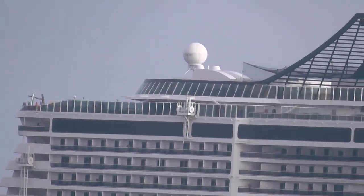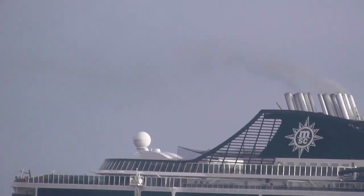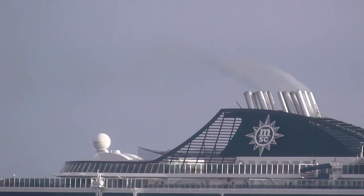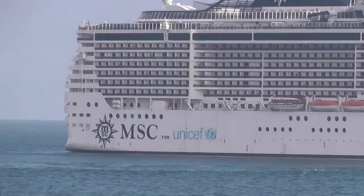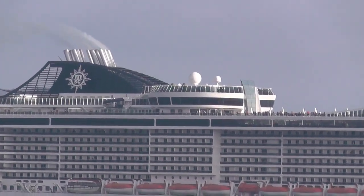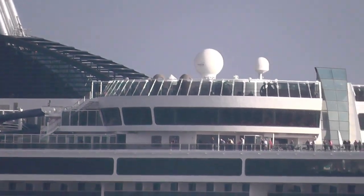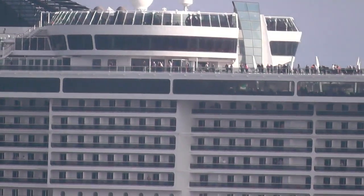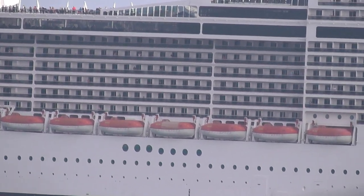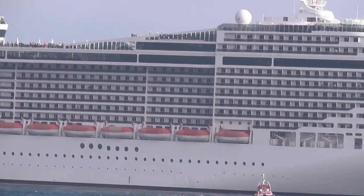Radar on the top there. You can see that even when the boat's stationary, it's still drinking lots of fuel. All those cabins powered. Second radar on the top there. There's two more there. Lots and lots and lots of cabins. That's got to be a good 250, 300 foot boat.